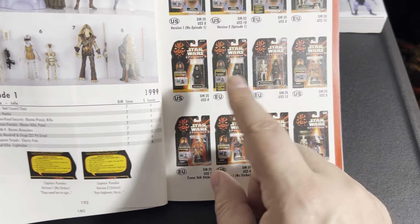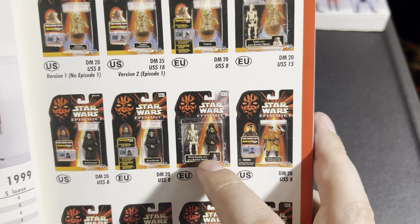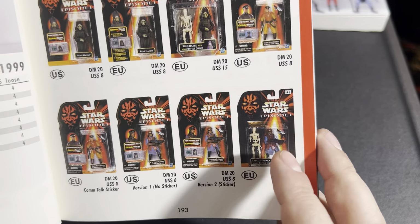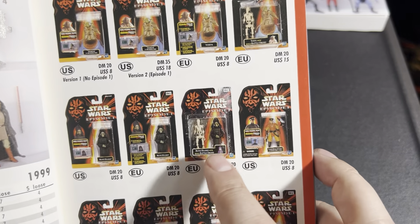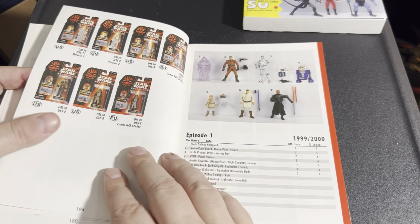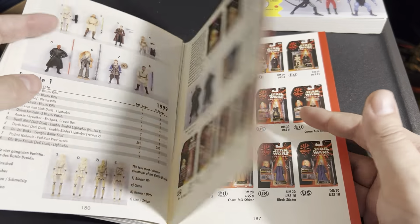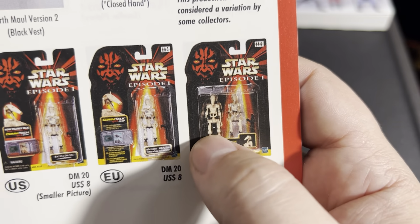But the other interesting thing is these 2-packs with the battle droid. Apparently, almost every figure came with these 2-packs. So I kind of want to find a few more of these figures that had the 2-pack. And then, as you'll see, we'll get into this. Even the battle droid himself came as a 2-pack with another battle droid.